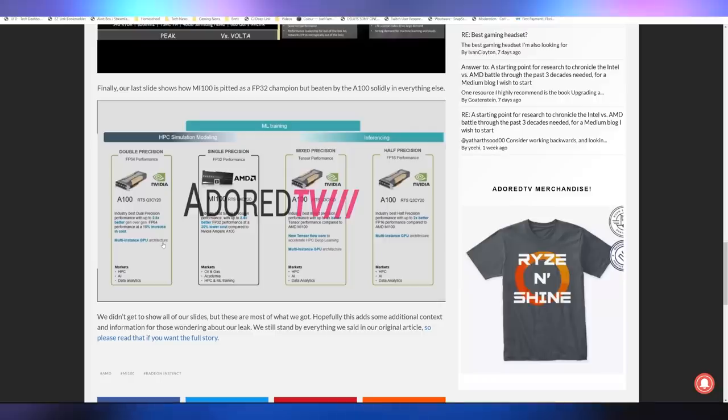But one of the big things that they're quoting is that you can see here up to 2.4 times better than the Ampere A100 from NVIDIA in FP32 performance, which is essentially just really, really good performance for video gaming and all that kind of stuff. It's their single precision. They are touting the MI100 as being insanely fast at a 30% lower cost compared to the A100.